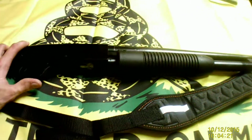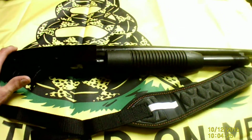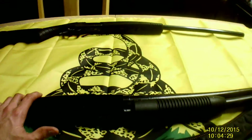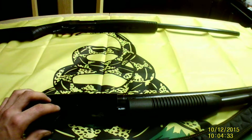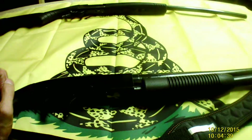And then I also hear the complaint, oh, well, the pump may break. Well, even if a single shot shotgun malfunctions, you're just going to find another gun, for the most part. Any logical person would pretty much do that.